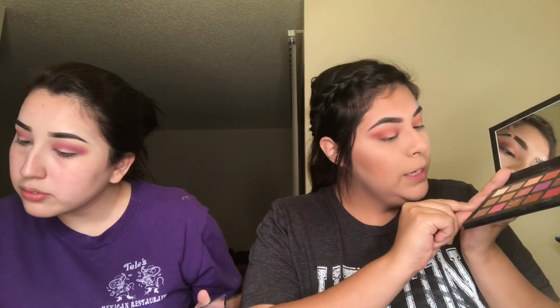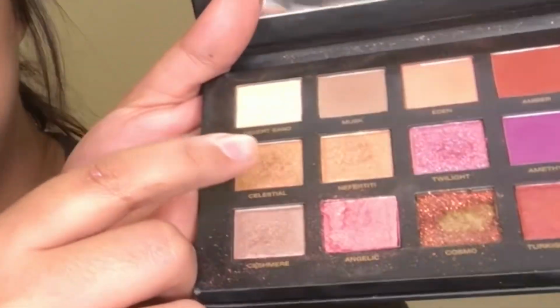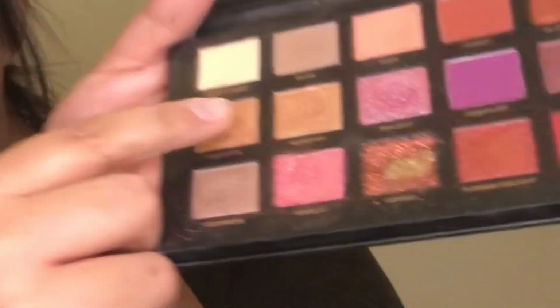And I'm gonna use this color. I have no idea what it's called, but it's the lighter one for the middle. Yeah, I think I am gonna use the gold one. So I'm gonna use this. I think it's called Celestial. I would call it Celestial, but it's this one right here.